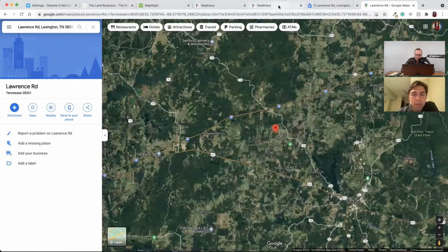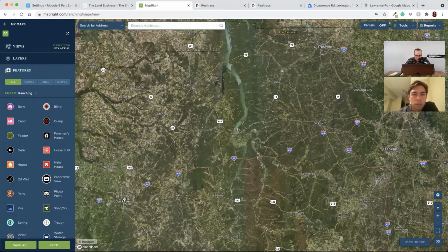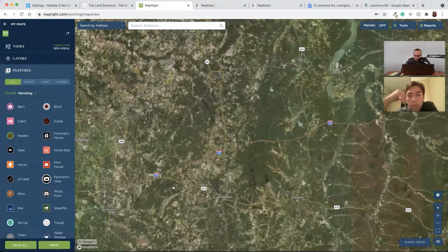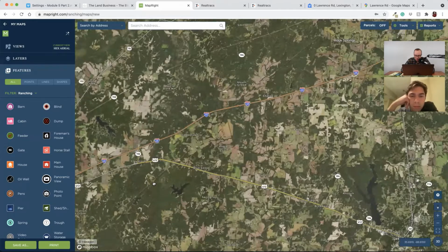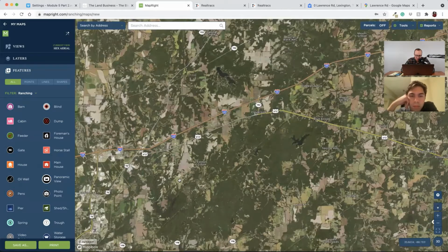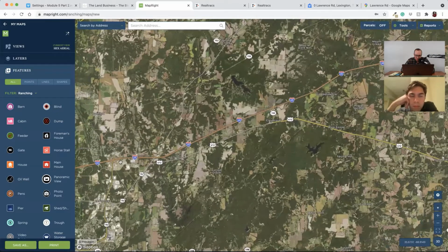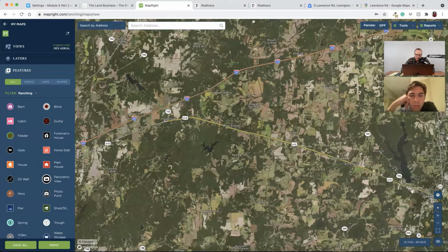All right, so let's look up here. There's Jackson, Tennessee, because we want to pull it up in MapRight. So we've got Jackson, Lexington. It's kind of north of that there. Here's Jackson, Lexington. It's kind of in between. Let me get my bearings here. So again, there's the Jackson area. There's Lexington.